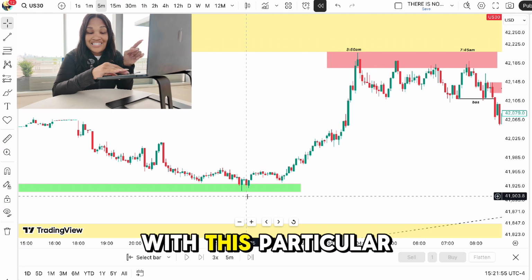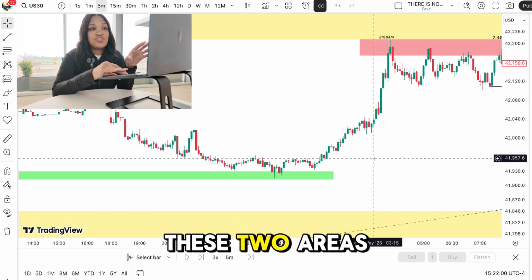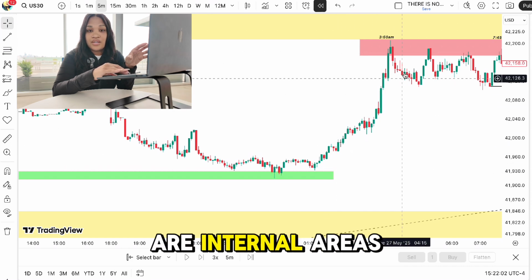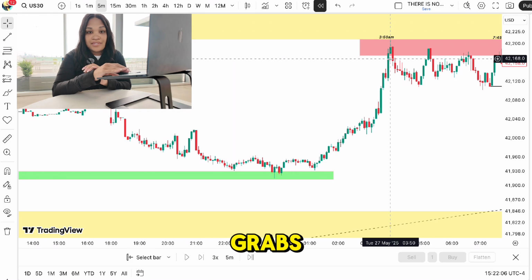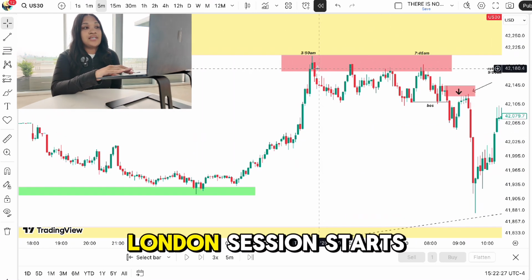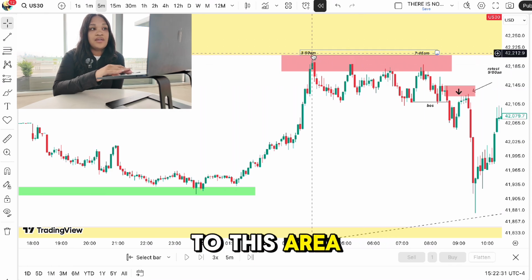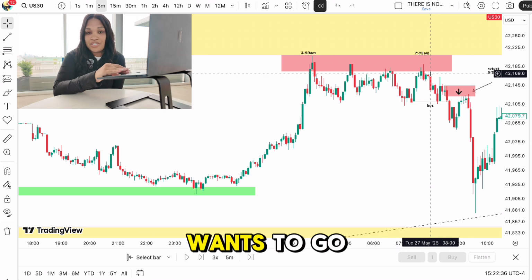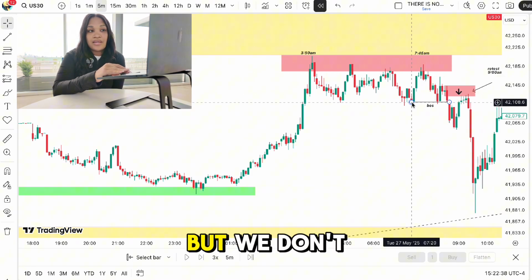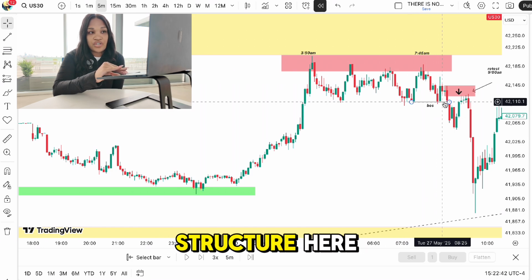Now, the issue with this particular entry is that there's imbalance beneath it. These two areas are internal areas, and these areas are going to be up for grabs. Guys, London session starts here, and then price comes back again to this area. The highs are getting lower. This is an indication that price wants to go lower. But we don't want to do anything unless there's a break of structure. We finally break structure here.